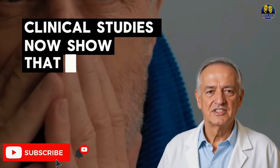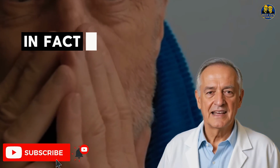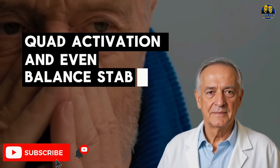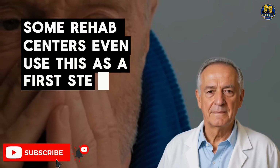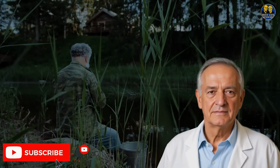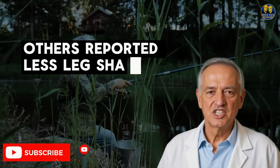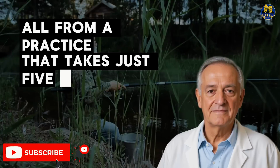Clinical studies now show that just 7 days of this technique can begin to reverse muscle loss in older adults. In fact, one pilot study showed that seniors who used isometric contraction daily saw improvements in grip strength, quad activation, and even balance stability, all without stepping into a gym. Some rehab centers even use this as a first step for stroke recovery before patients can walk or stand unassisted. And the results? Remarkable. Seniors who couldn't get off a couch without help regained enough strength to walk across a room. Others reported less leg shaking, better posture, and even more confidence on stairs, all from a practice that takes just 5 minutes a day.